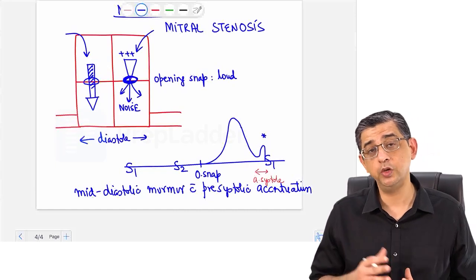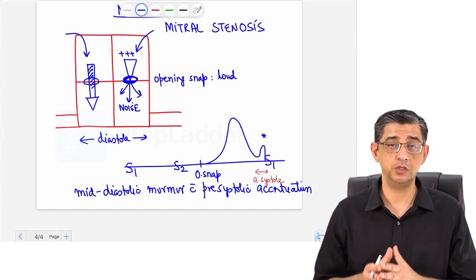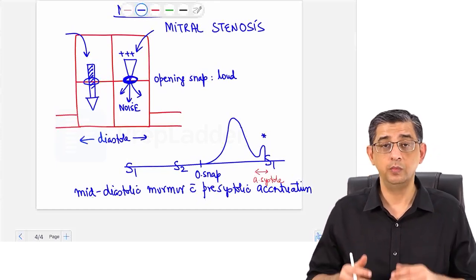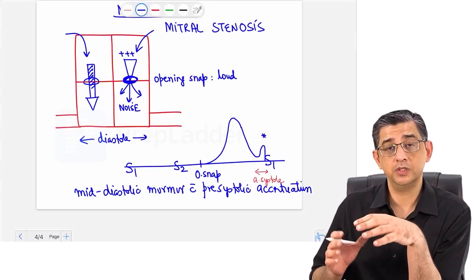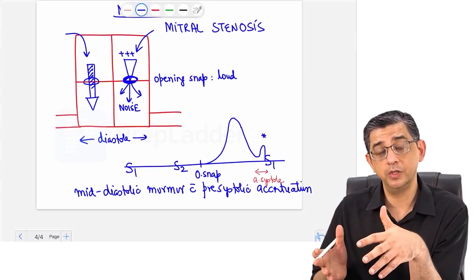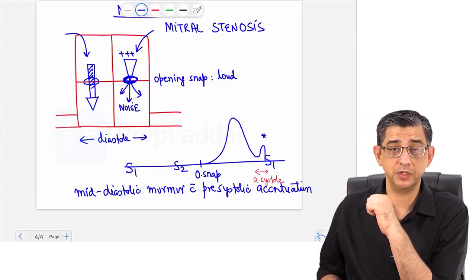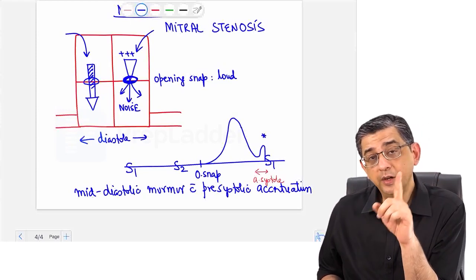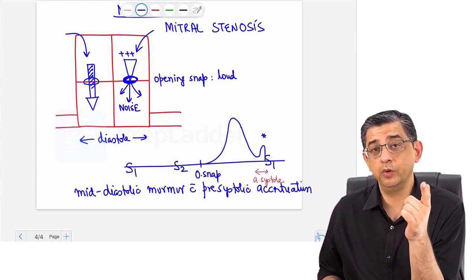Now, since I explained to you that this pre-systolic accentuation is due to atrial systole, it can also disappear. Why? Because lots of time in patients of mitral stenosis, the left atria is working more than normal, so there can be arrhythmia developing in these patients. The arrhythmia that will develop is atrial fibrillation. Once atrial fibrillation develops, there will be twitching of the atria.